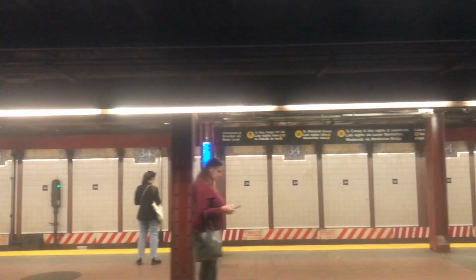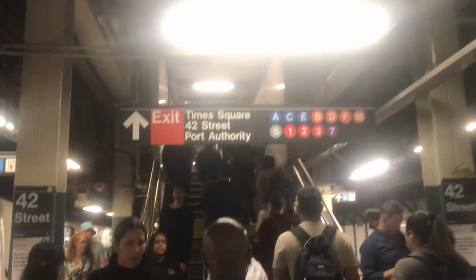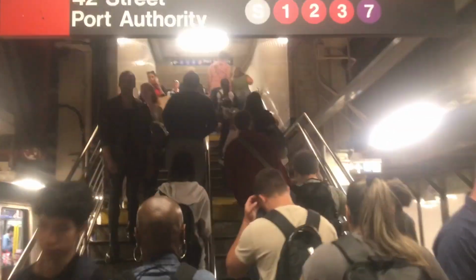We're running express. 34th Street, Herald Square. We're one stop away from Times Square, where we transfer to the 7 train. Times Square, 42nd Street. Getting off the Q train, heading to the 7. What's up, New York? Train's coming in like 1 minute.